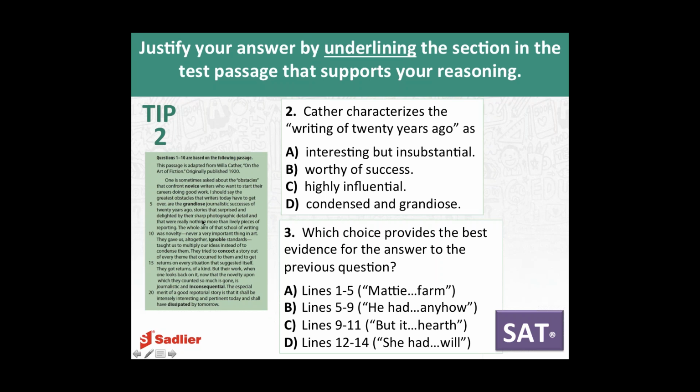Highly influential, you've got nothing to back yourself up here. Sharp photographic detail, really nothing more. So I can't prove that it's highly influential. Condensed and grandiose. Here we've got, is there anything that says condensed? Are the grandiose journalistic expectations? So here we've got grandiose, so I see students immediately going, oh, well, it says grandiose there, it says grandiose there. We always want to say, okay, condensed. Do we see anything that's condensed? No. Here it says taught us to multiply our ideas instead of to condense them. And so looking here, again, they look at the opposite, and this word condenses here, and it says instead of condensing them. So this is a hard strategy for kids to learn because it requires them to go back in the passage. But if you say, prove it to me, and really sort of give me some attitude, back yourself up, hopefully they'll enjoy doing that.